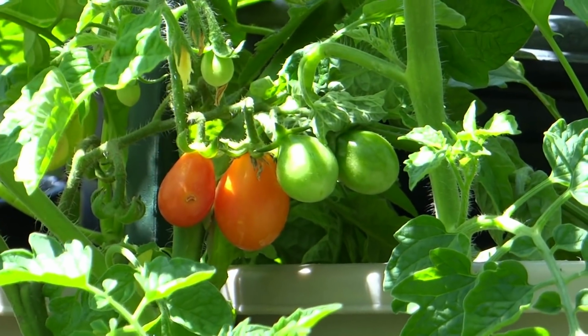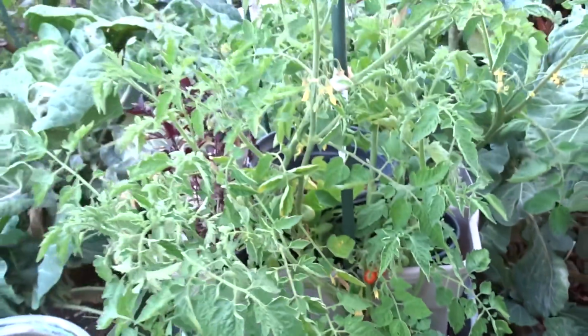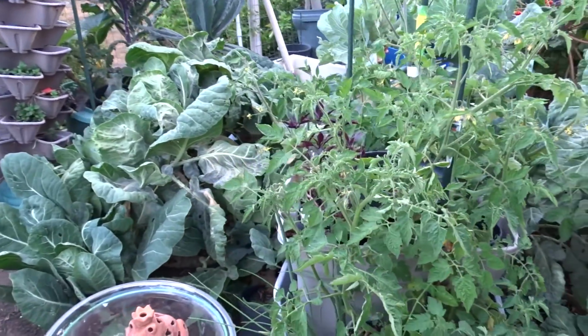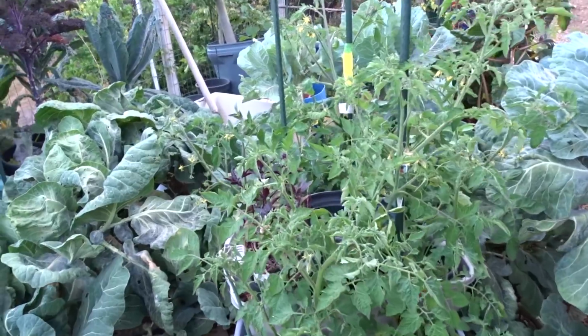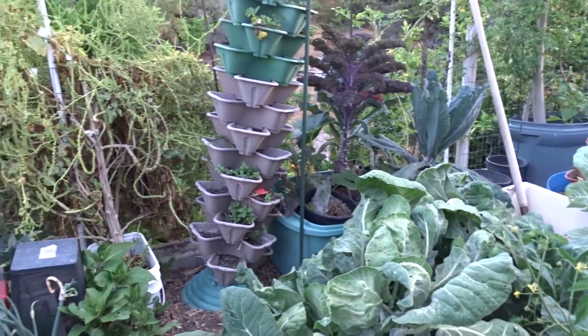The plant, in the last video, it wasn't even up to that container, and now it's taken off, and so is the one on the other side. So this triple decker is doing really good. I like doing triple decker. And I probably will put something in the center as soon as I figure out what I want to put in there. Let's see, slowly swing around.